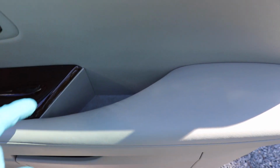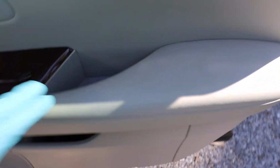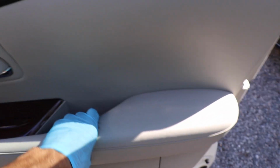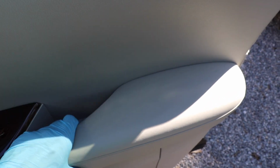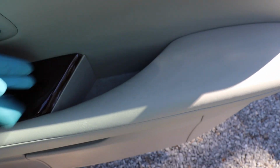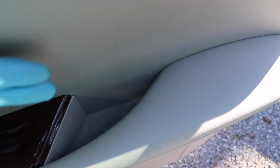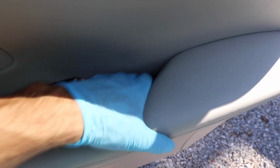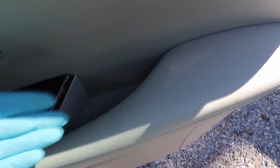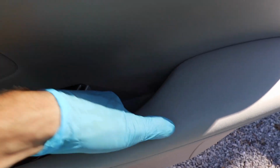Now the last area that I want to point out to you guys that's just a real quick tip is this area in between the doors. So most doors have a handle that you can grab like right here, and then they have this little pocket underneath kind of the handle where you can keep stuff. And most of these pockets are either lined with plastic or lined with a felted piece underneath. So most guys are probably just going to go ahead and clean around this, vacuum it maybe, and be done. But they don't realize that these felted pieces can actually be removed.